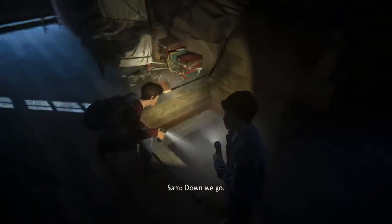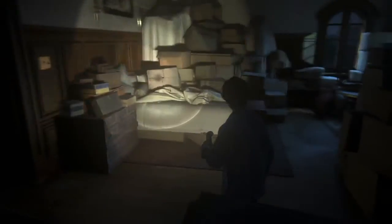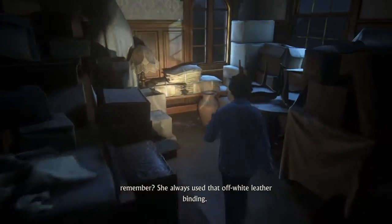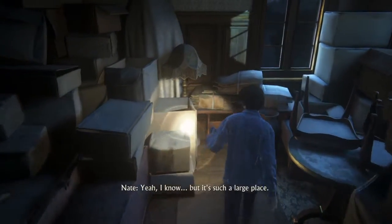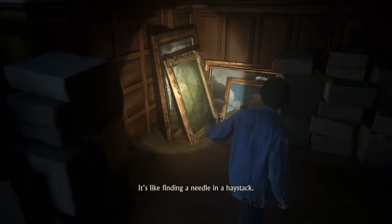Down we go. So, how do we find them? What, Mom's notebooks? I mean, don't you remember? She always used that off-white leather binding. Yeah, I know, but it's such a large place. It's like finding a needle in a haystack.